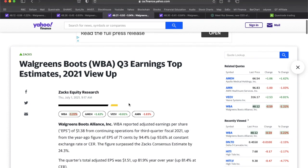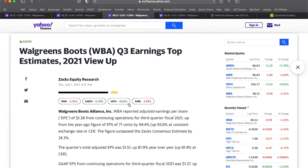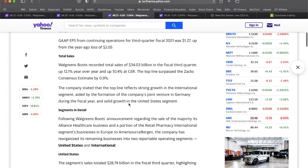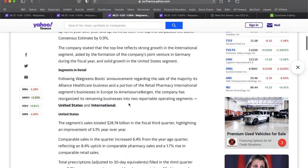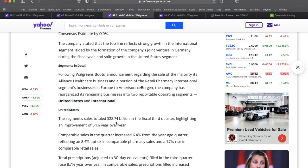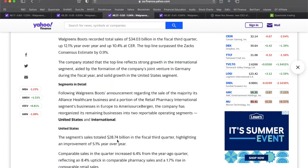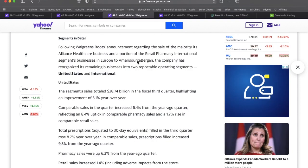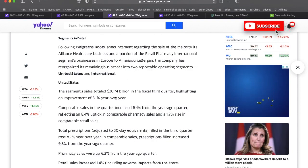Now, this is another article talking about Q3, and it really breaks out their sales by segment. So US or America-based sales versus international. I wanted to quickly scroll down here and just show you guys a little bit of details on the actual various segments. So in the US, sales came in at $28.7 billion. So the lion's share of their activity is obviously based in America here. $29 billion, give or take, out of the total $34 billion reported for the quarter. And for that segment alone, they saw an improvement of 5.1% year over year.